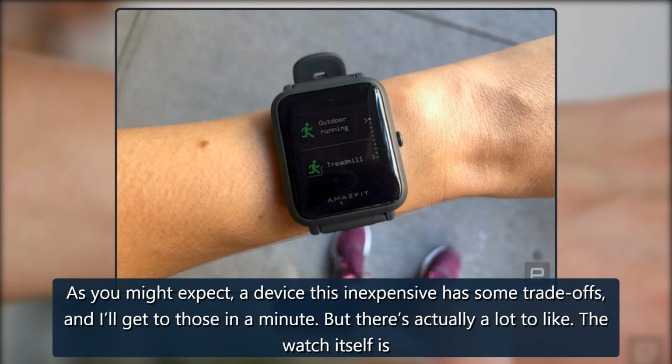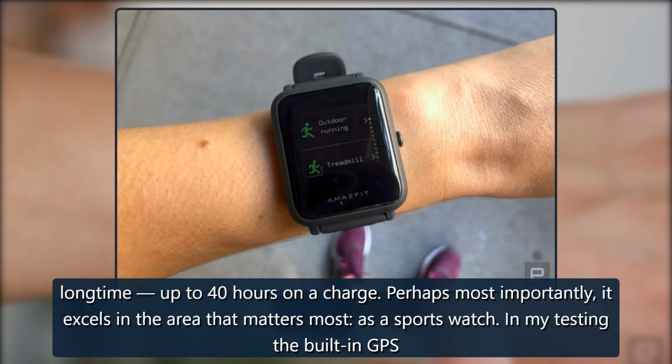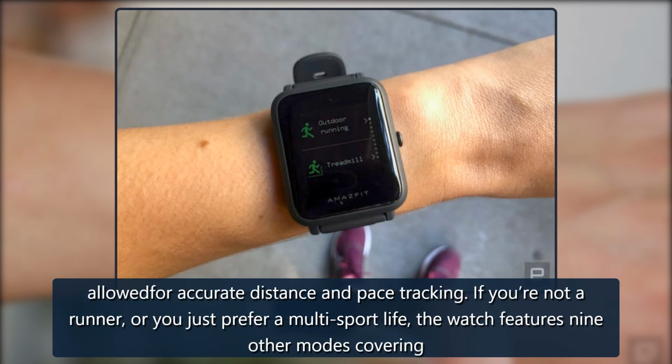The watch itself is lightweight and water-resistant, with a low-power color display that's easy to read in direct sunlight. That low-power design also means the battery lasts a long time, up to 40 hours on a charge. Perhaps most importantly, it excels in the area that matters most, as a sports watch. In my testing, the built-in GPS allowed for accurate distance and pace tracking.